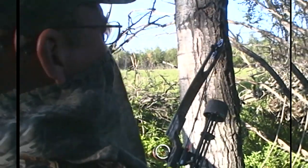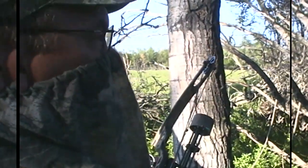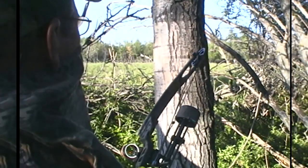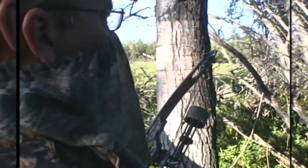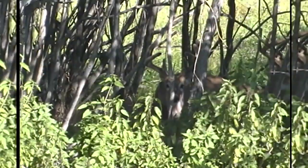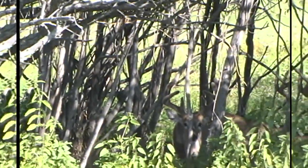It got them up out of their bed, and it moved them around. They don't know that we're here, I don't think, but we don't have any wind at all, which really I'd rather have a little bit of wind. I don't know what happened to them. A little while later, I got caught in the wide open as I was making my way to a willow break.